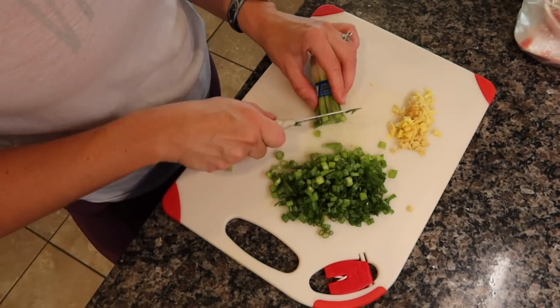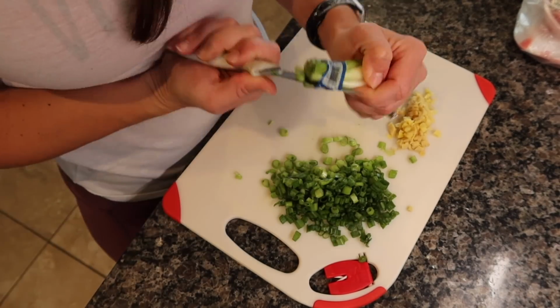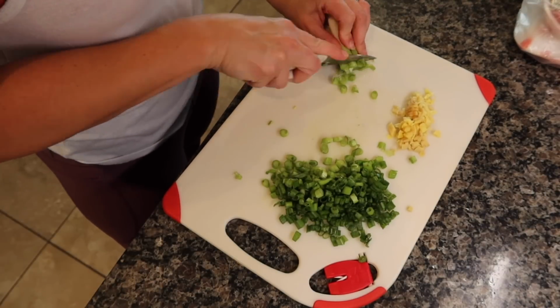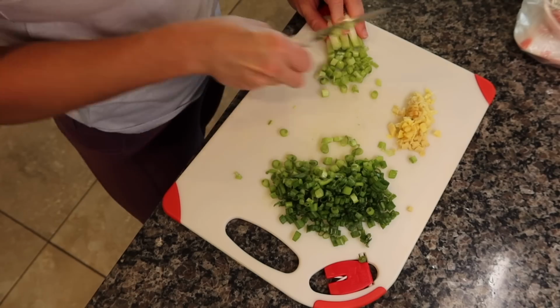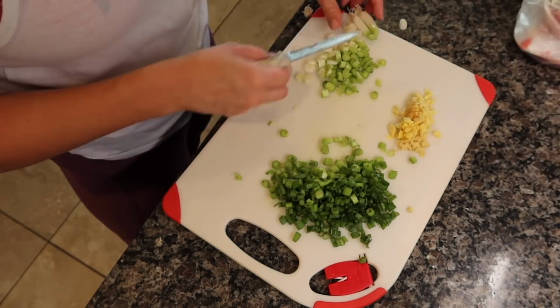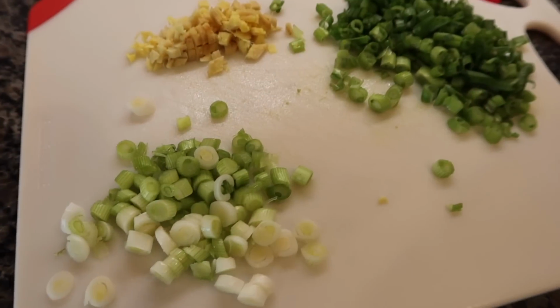Then for your ginger, you want to go ahead and shave off the top of it. You don't want the outside of your ginger, you just want the inside. So go ahead, peel your ginger, and then you're going to mince it up really small into a separate pile.